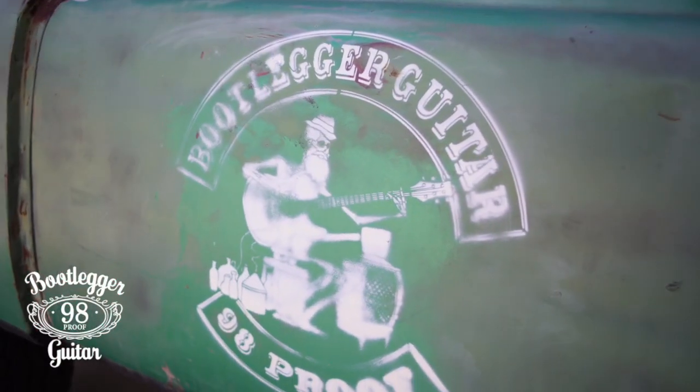It's down here in Redondo Beach and it's open now. So I want to encourage you guys to come down and check it out. Just look for the badass Bootlegger Guitars sort of monster truck. Anyway, guys, let's go ahead and go in here and check out what they've got going on.